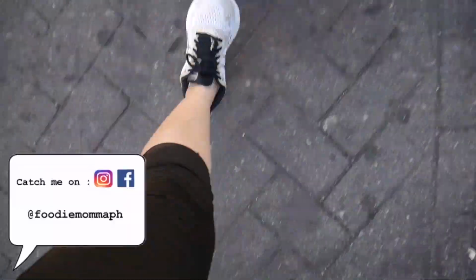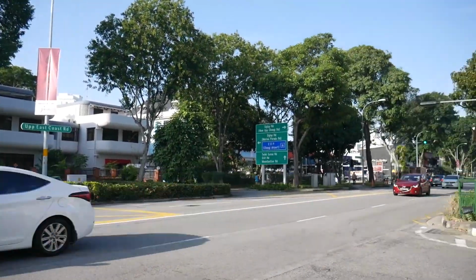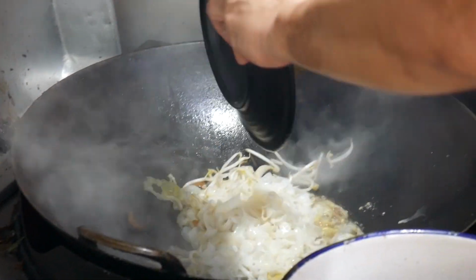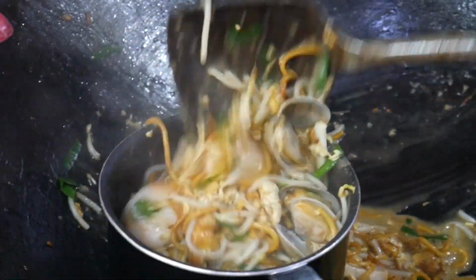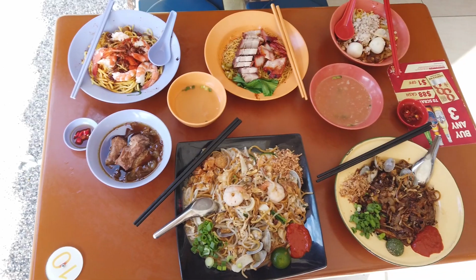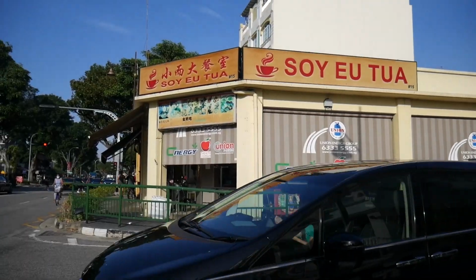Today we are here in Siglap neighborhood somewhere in the east coast of Singapore. We're gonna meet up with Paul Foster of Singapore Social. He's gonna show us his neighborhood, one of his favorite coffee shops, and we're gonna have 5 different types of Singapore noodles. So let's go meet him right now.